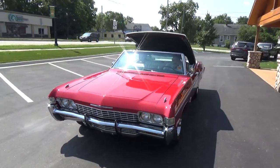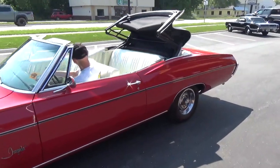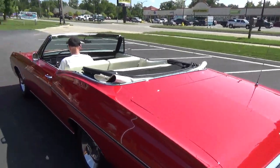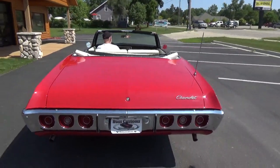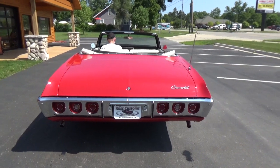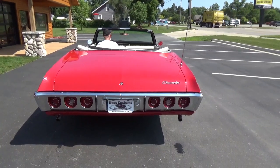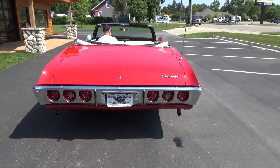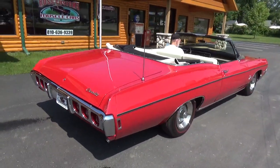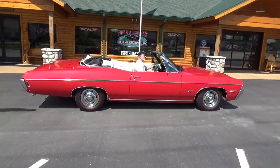Got power top. Top works like it should. So it's just a super cool car. Very rare big block 4-speed convertible, red and white. Ain't nothing sexier than that. Backup lights all work. Hit the parking lights. Super nice car there, guys. You can get in this car, drive anywhere you want to go.